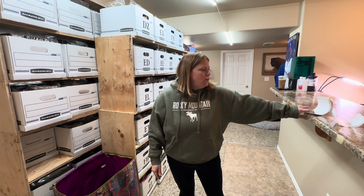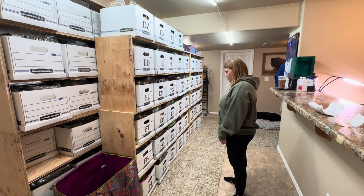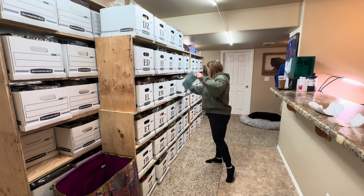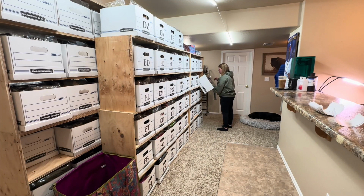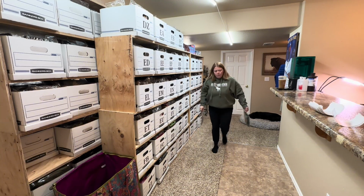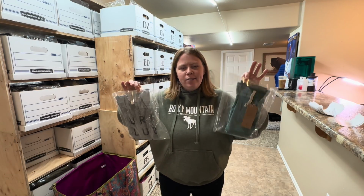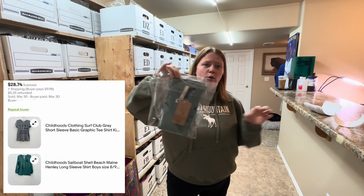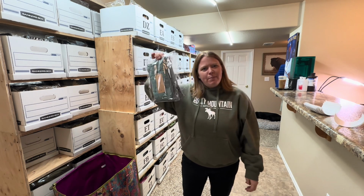Right, a bundle sale, EO and ES. All right, this is both Childhood's brand shirts. These were both my son's. One he never wore. The bundle sold on eBay for $28.74 plus shipping. So I'm sure there's no profit there because I probably paid at least 20 bucks for this one. But making back some money is always great.